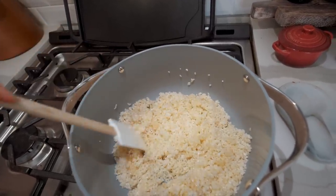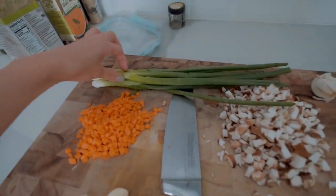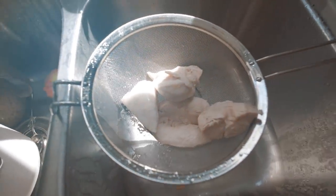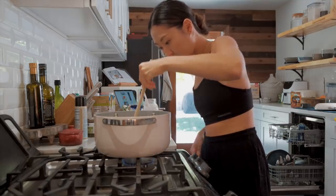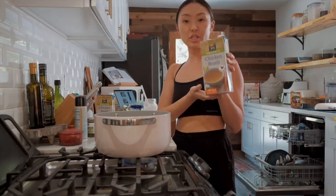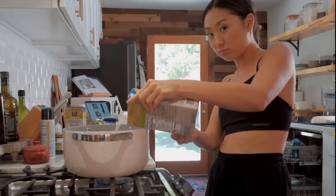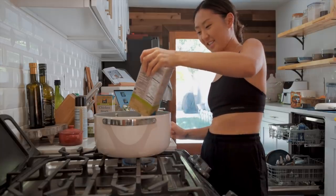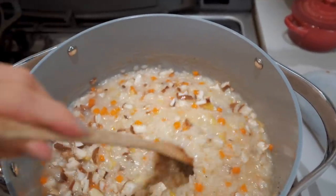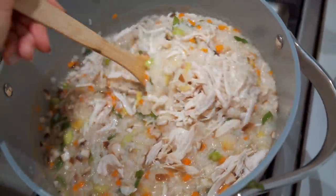It's super non-stick. I love this pot. I finally chopped some shiitake mushrooms, got some carrots, garlic, and green onions. Over here I have my chicken breast that I'm gonna shred up and throw into the porridge as well. Added the shredded chicken. I'm gonna add a little bit more stock.